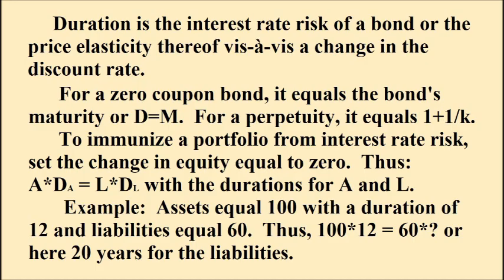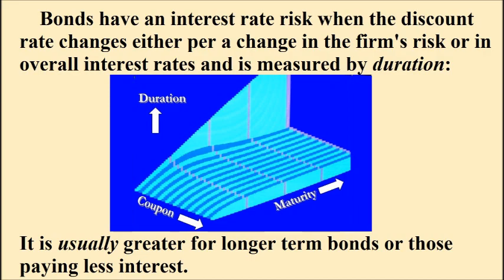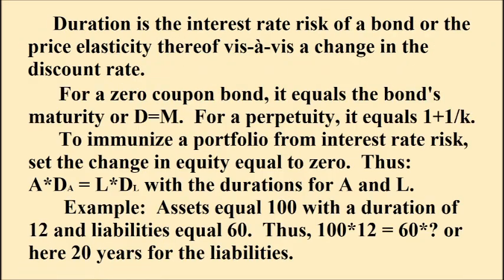And it turns out that that's done by looking at the elasticity of the bond and making the equity zero change, so just the assets and its duration would equal the liabilities and its duration. Well, as it turns out, the duration interest rate risk for a zero coupon bond turns out to be the maturity date, 45-degree angle, if you will, because they're equal. And in the case of a perpetuity, it is 1 plus the reciprocal yield. Let's do a simple example. We have assets of 100, duration of 12 years, and liabilities is 60. The equity happens to be 40. And so, well, if we solve, we get a proper amount of 20 years for the liabilities.